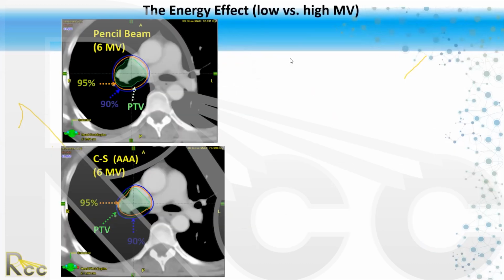The energy effect is showing the distribution for a 6 MV pencil beam on the top and the AAA on the bottom. And you can see this bottleneck effect. Again, AAA is accounting for the spread of lateral energy away. These electrons are going to take off inside the lung. And so as a result, the dose is getting reduced here.